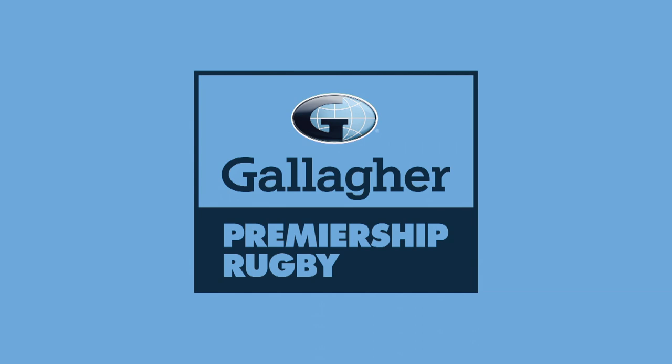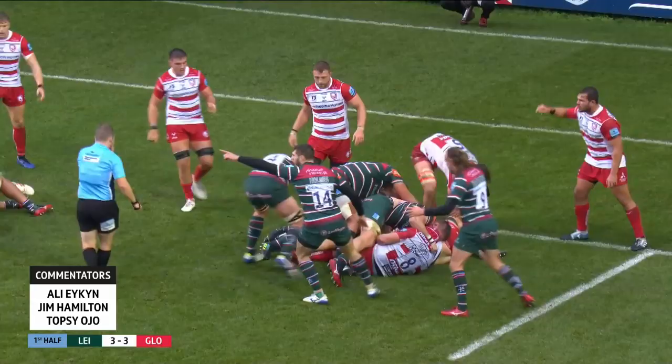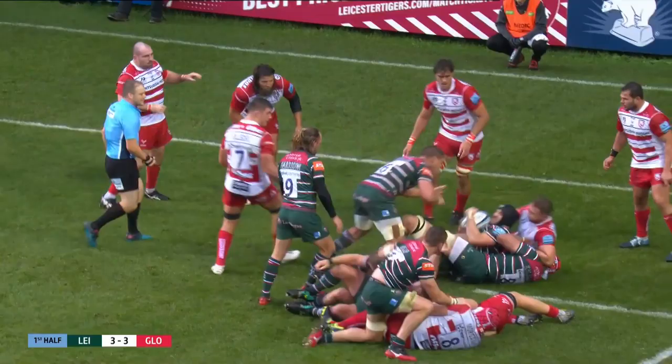And the drive is on. The drizzle at Welford Road. Morgan has got right in amongst it and stymied things from a Gloucester perspective. Wells carries it up again. Murray searching for it.